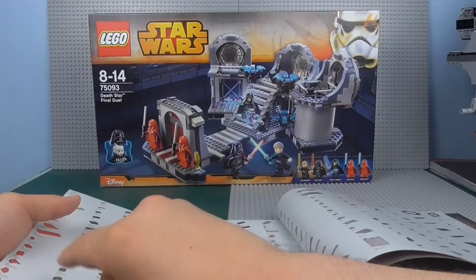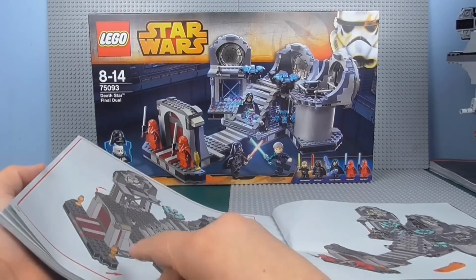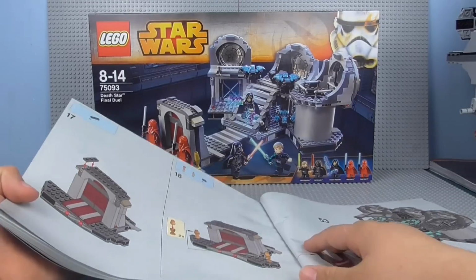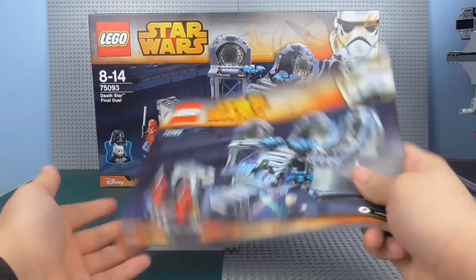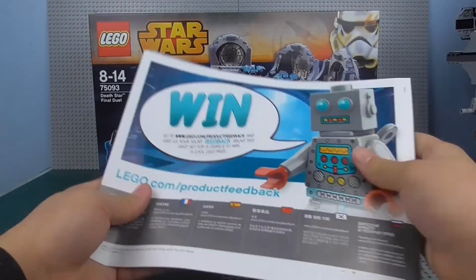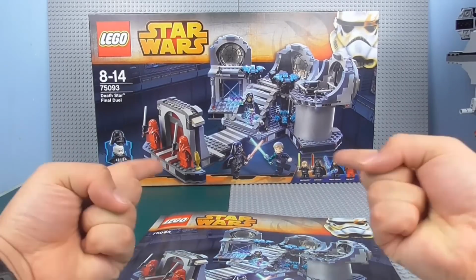But yeah, 2 pages of infantry, quite a lot, I'd say. But more or less, like 101-ish pages to build. So, you know, a pretty standard build, nothing too special about this instruction manual, nothing to scream about. It's a pretty standard one, what do you expect? And that is it for the instruction manual. Let's go on to the box.